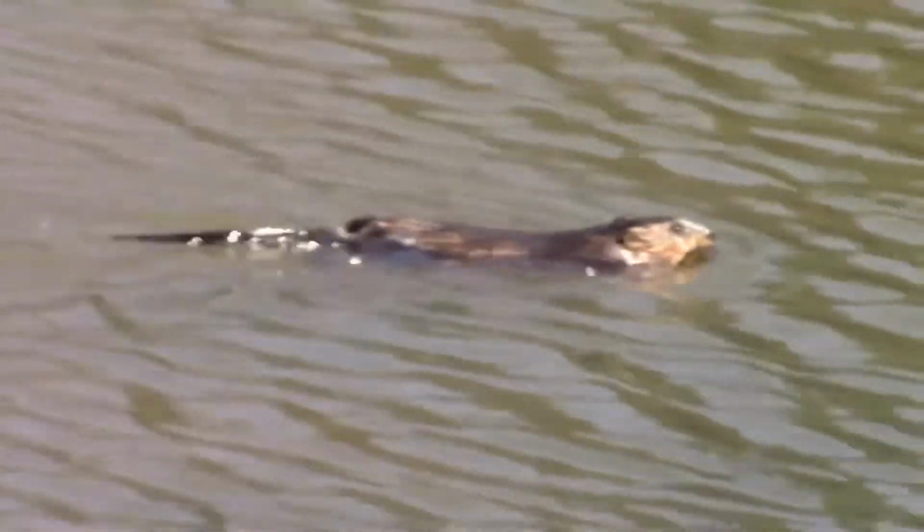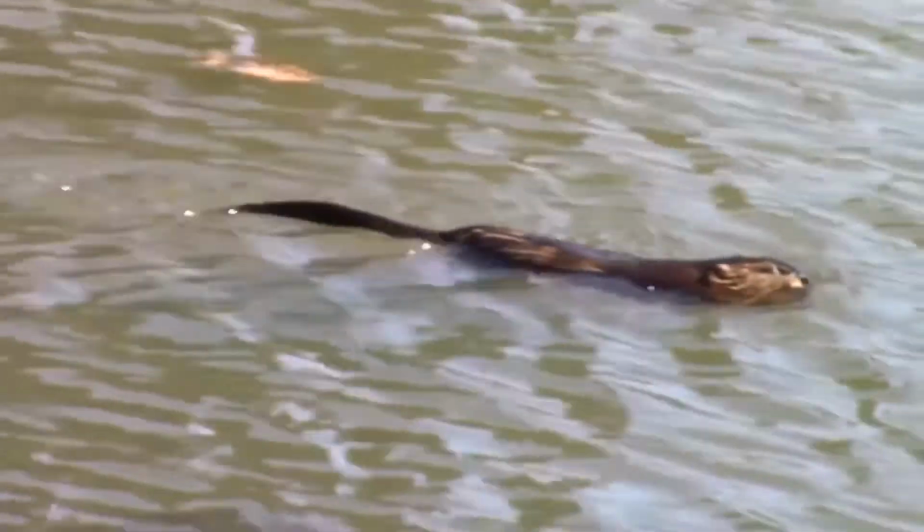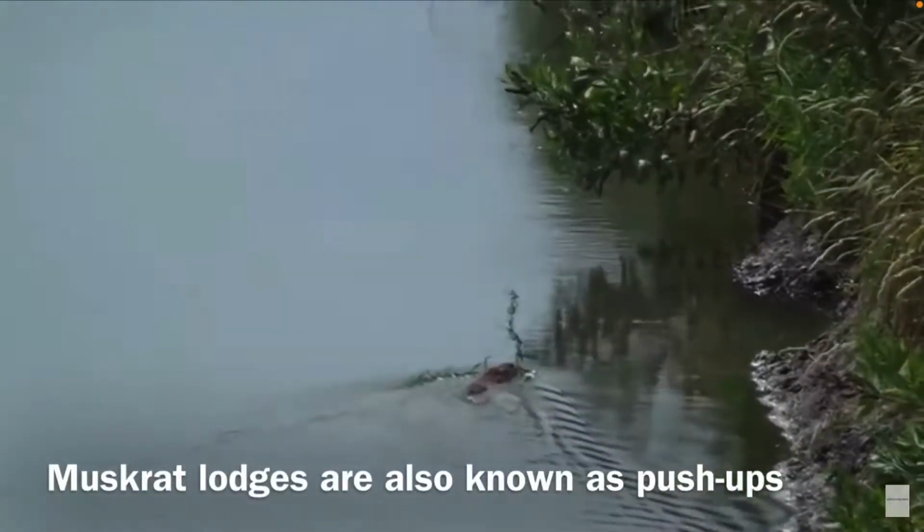Muskrats have dense fur that keeps them dry when swimming and a scaly tail that helps them move around in the water. Muskrats spend most of their time in the water feeding. Muskrats are active at all times of the day, but mainly at dusk and dawn.